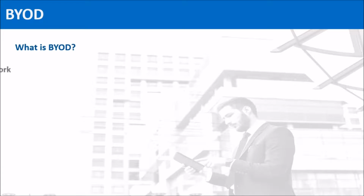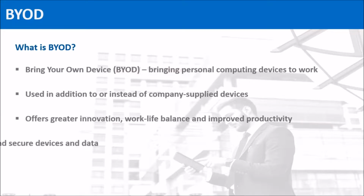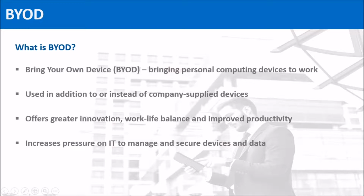Now, I'm sure most of you are already familiar with the term BYOD or bring your own device. It refers to employees who bring their own computing devices to work, such as smartphones, laptops, and tablets. These devices are used in addition to or instead of company-owned devices. BYOD promises many benefits such as greater innovation, better work-life balance, and improved productivity. But at the same time, it also increases pressure on IT to manage and secure devices and data. So how to do BYOD successfully is a challenge for most companies.